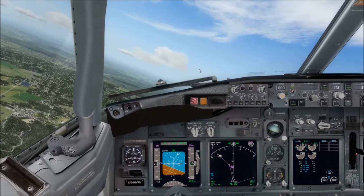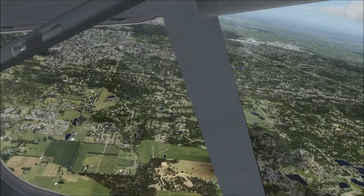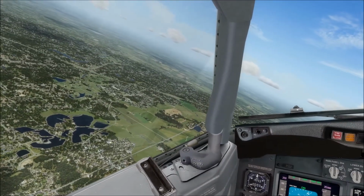So, autopilot's in, we're off to Memphis, or sorry, Midway. We just left Memphis, and that looks spectacular. Enjoy the view, guys.